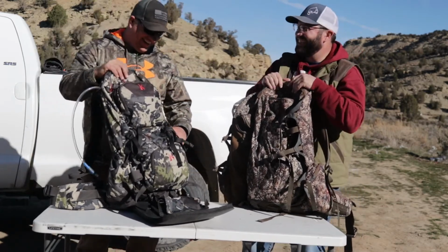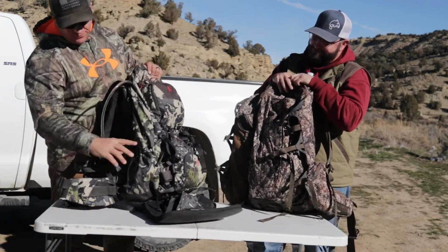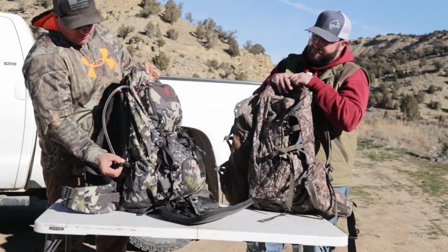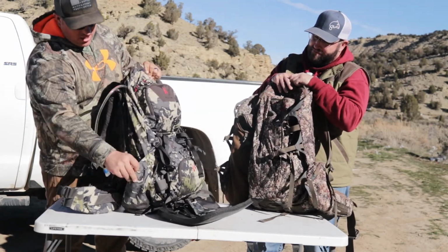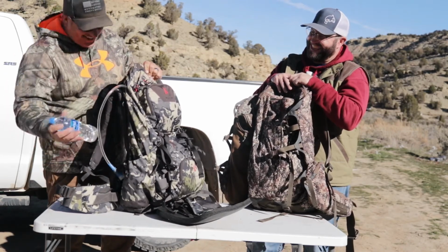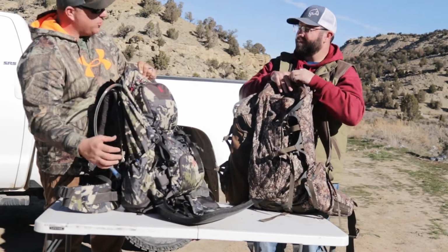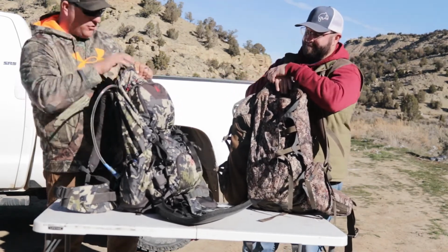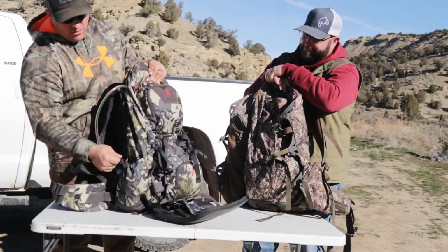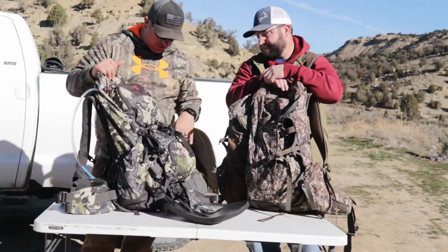I will tell you though, for your elk call, using the hydration pouch here worked pretty good. I actually still have the water in there. But I had my elk bugle in there, and it held in there. I didn't lose it once. It tightens up right here. It worked really good. I was really impressed with it.